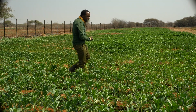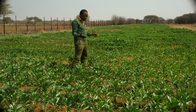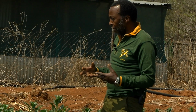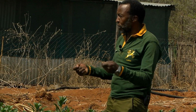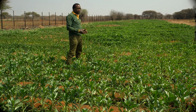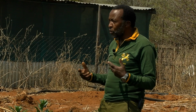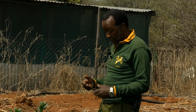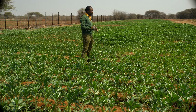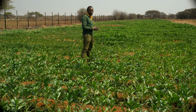So after this stage, we are going to wait for these plants to grow. When they reach 90 days, they'll start flowering. And after flowering, now we can harvest those flowers to get the herbal tea. After harvesting the flowers, we let it mature, and then we do harvest the seeds. So after threshing the seeds, all the biomass that we are going to get out of this whole area, we are going to pound it to make animal feed.